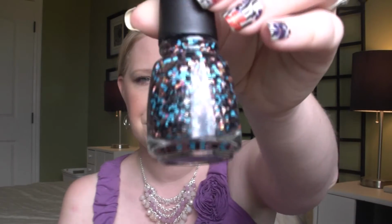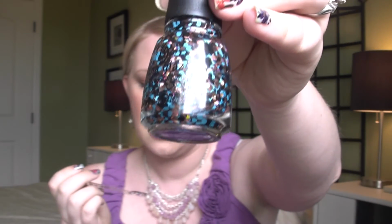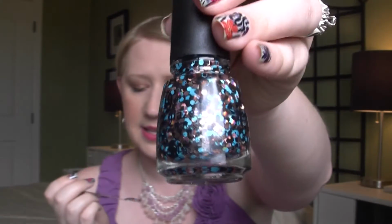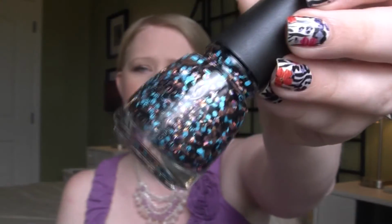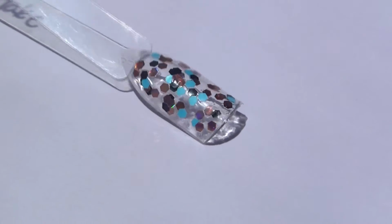I picked up 4 from the Surprise collection. That was the glitter collection, but I only have 3 of the bottles, so this is one that I did forget. This first one is my favorite of the 4 that I picked up. This is called Don't Be a Flake, and in here there is black and blue matte hexes and then rose gold metallic hexes. I just love the color combination on this. It's so pretty, so different.